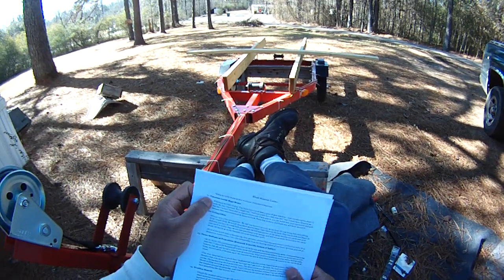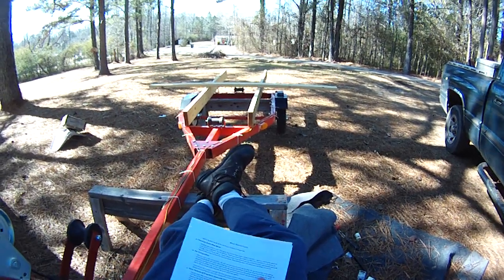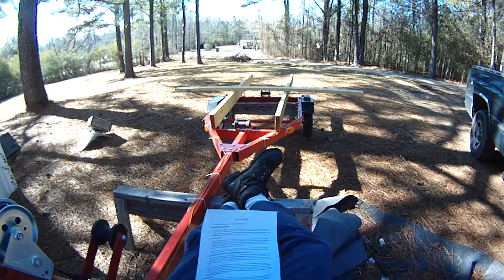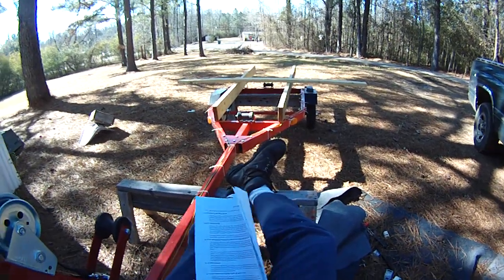But anyway, number 11: flotation boxes and bags, so you won't lose all your gear. I lost 2 Abu Garcia reels on the river when I capsized. Yeah, I did capsize. That's one reason why I'm doing this.